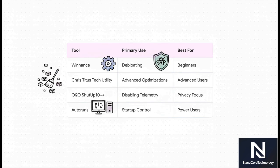For anyone focused on privacy, O&O Shutup 10++ is amazing for turning off all the data Windows sends back to Microsoft. And for the ultimate control over what starts with your PC, power users need to check out AutoRuns. It's actually made by Microsoft.